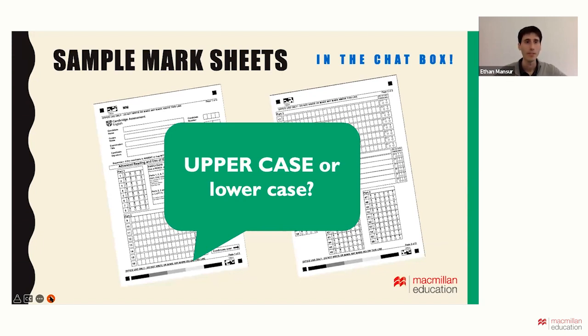Okay, it seems like we're on the same page. Almost everybody has said uppercase, and that is the correct answer, if there is a correct answer. At least this is what the exam board suggests, because uppercase letters are just easier to read. I actually don't know anymore if a person or a computer is reading the answers that students write now. I don't know that information. But when you think about it, it doesn't matter. It would be easier for a computer or a person.